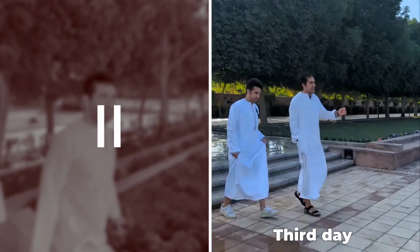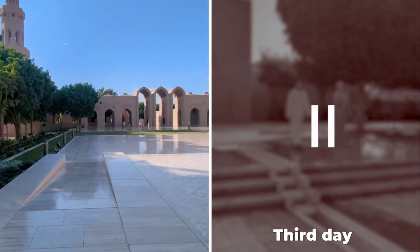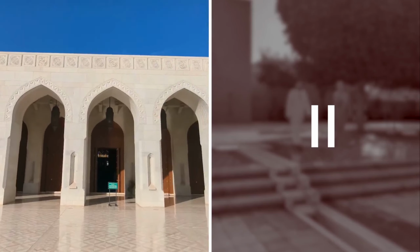We started our third day with a visit to the Sultan Qaboos Mosque. It's one of those structures in Muscat that lets you appreciate the magnificent Omani architecture.